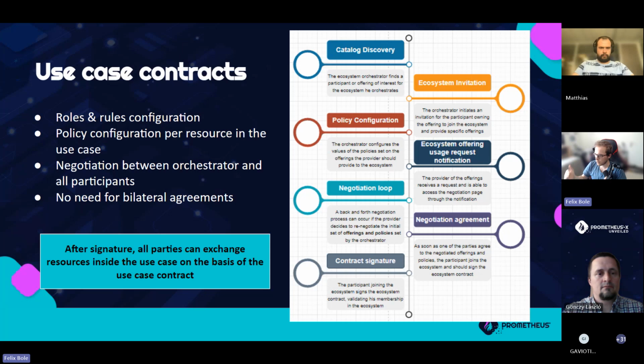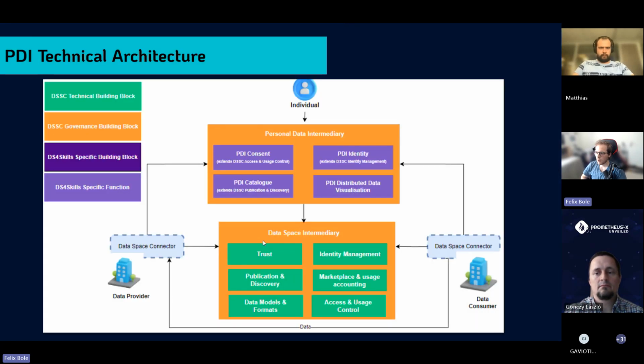In the end, the result is the same as for bilateral agreements. The policies that are agreed upon are injected in the contract, and after signature, the participants of that use case can use these contracts to enable data exchanges between them on the resources that are provided to this use case and are in the contract. Okay, so this was for contracts. It's a very simple process, right?